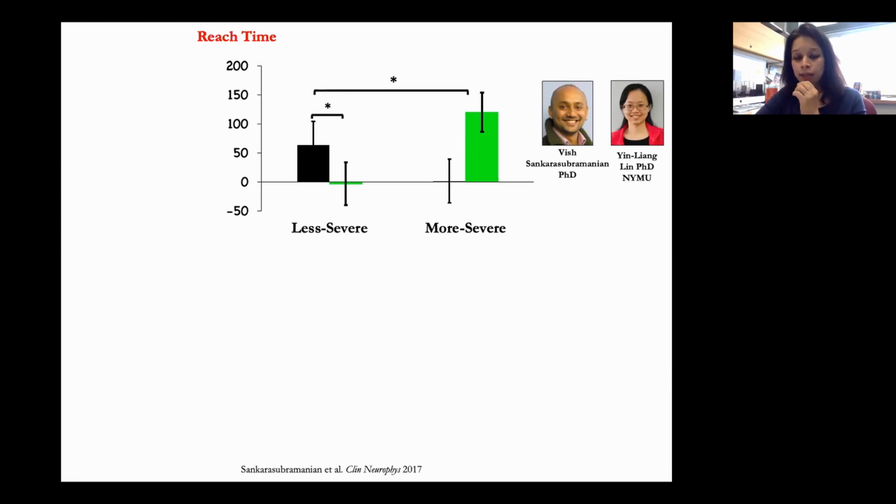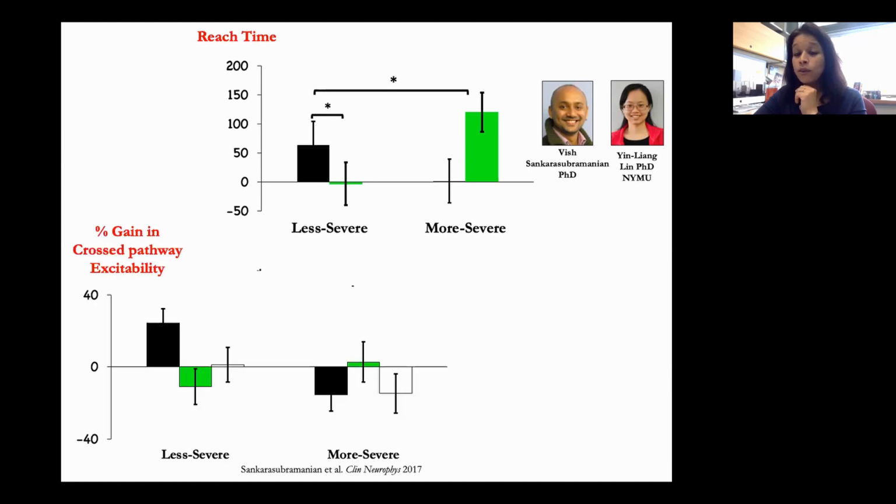Again, the new technique that we've introduced in our lab has now been used in other labs. What we find in terms of mechanisms is that in the less severe patients, we see greater gain in excitability of the crossed pathways when we excite their lesioned motor cortex with the conventional stimulation. It is to be expected. They have MEPs, they have residual pathways available. So when you excite those residual motor pathways with conventional brain stimulation, you see a greater increase in excitability of those pathways in association with their motor control improvements.